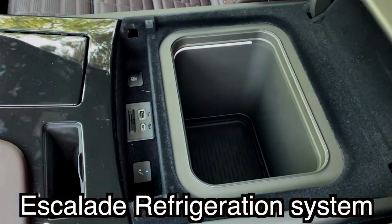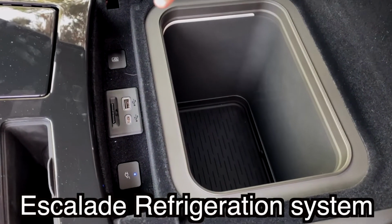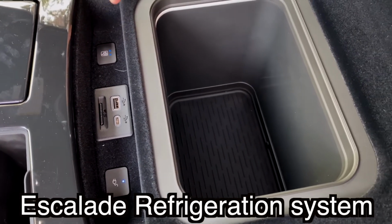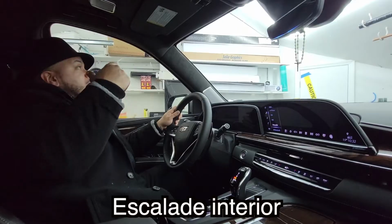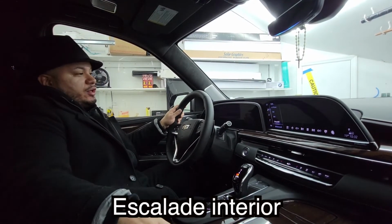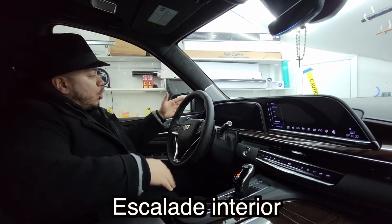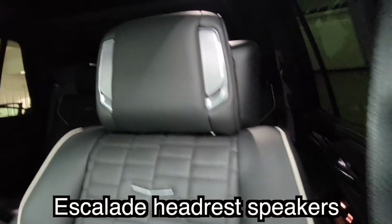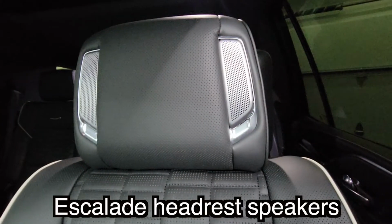So when you open this right here, it's a refrigerator, and you can have your drinks cold while you're driving along. You don't got to worry about your cold drinks getting hot or any of that. This has 36 speakers throughout the whole interior of this car. Some are out in the open, as you can see right here. Some are hidden. Some are in the headrest. I mean, what more could you ask for, guys?